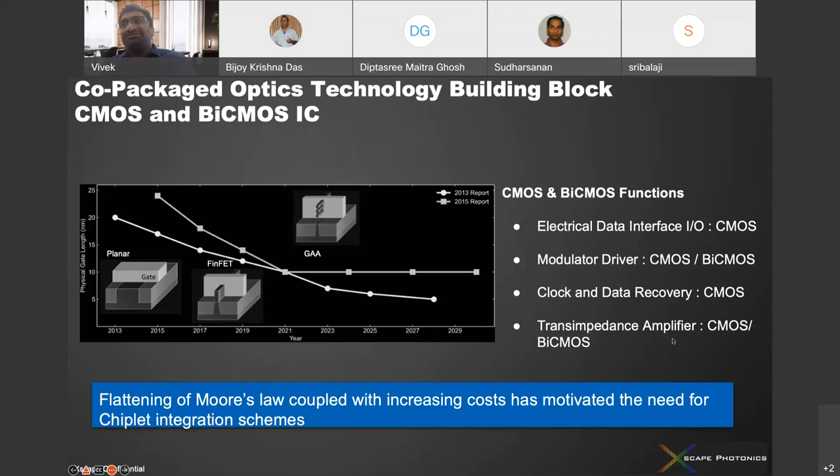And we would need a transimpedance amplifier, which actually takes the optical photocurrent that you get out of photodiodes and converts it into voltage and then amplifies it so that it can be received on the receiver side of the CMOS circuitry. So typically, a BiCMOS provides a higher sensitivity transimpedance amplifier. And now there are also design innovations that are happening in CMOS that can scale as well.